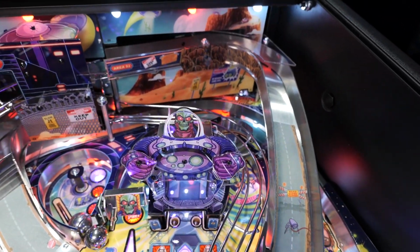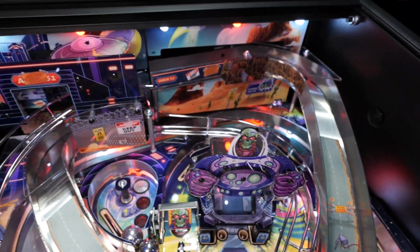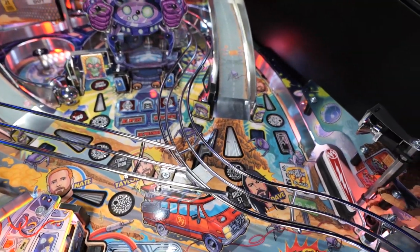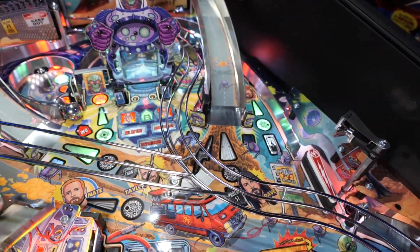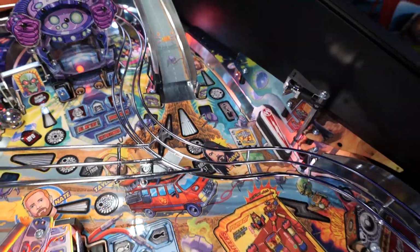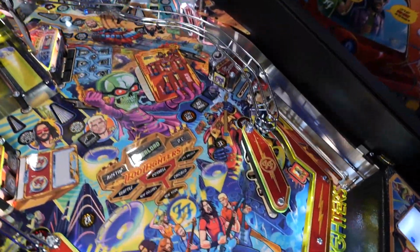It's a hard ramp to hit. It's very steep. But you hit that a number of times, you get a multi-ball. That's quite cool. To the right of that, you have your orbit. The orbit's really good. If the battery is charged on the orbit, you increase the playfield multipliers.